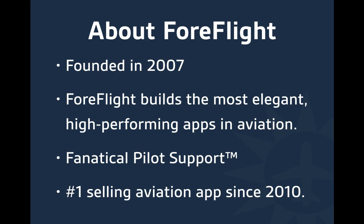So just by a show of hands, how many people here fly with ForeFlight today? Awesome, most of you. Well, ForeFlight's actually been around since 2007. It was founded by Tyson Wise, the CEO, and Jason Miller, the CTO. Tyson and Jason met online. They were both pilots. They met on some aviation discussion forums.